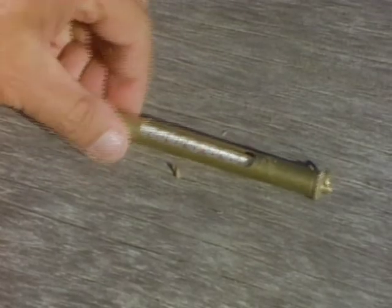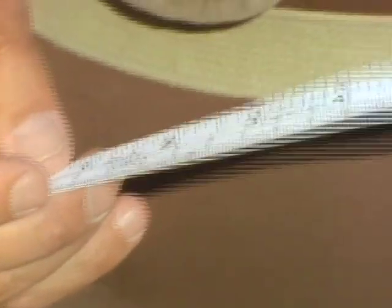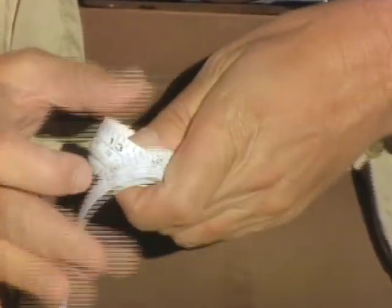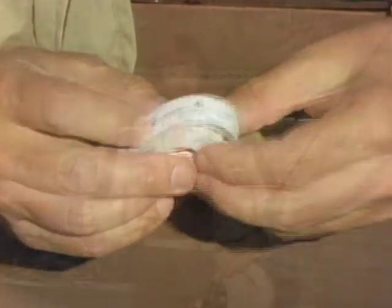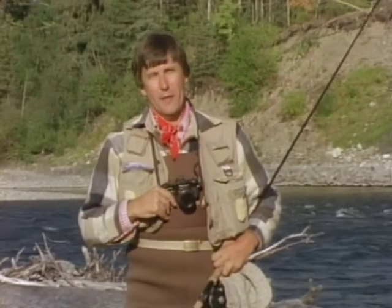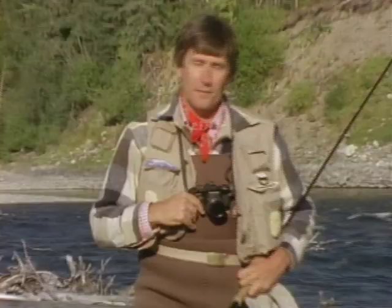Water temperature tells me a lot about steelhead activity and how to fish for them. So I don't want to forget this. I'll need this tape to measure the length and girth of the fish. It's an accurate way to determine their weight and still release them. And I've got my camera. I'd like a picture if I land a trophy. Now let's go get some fish.